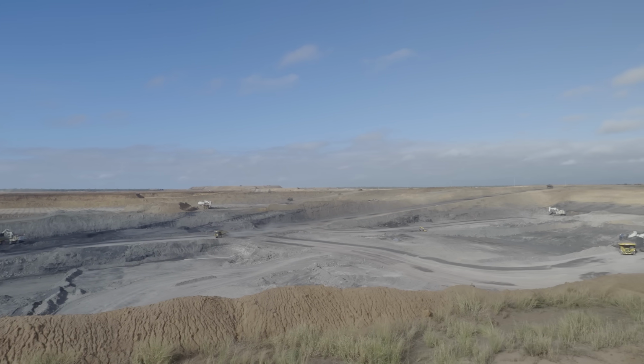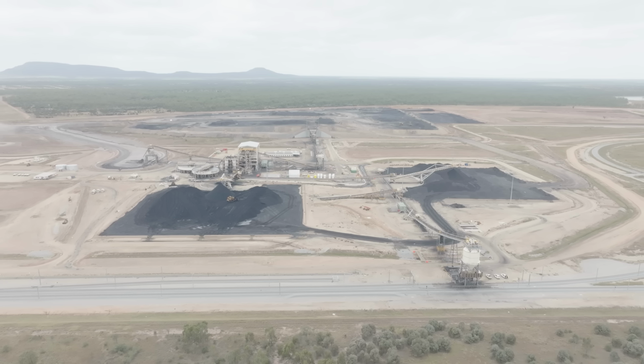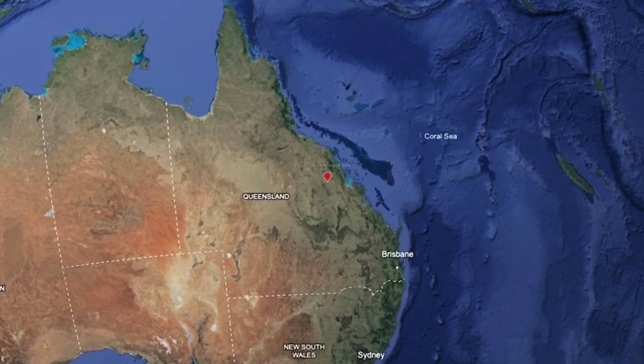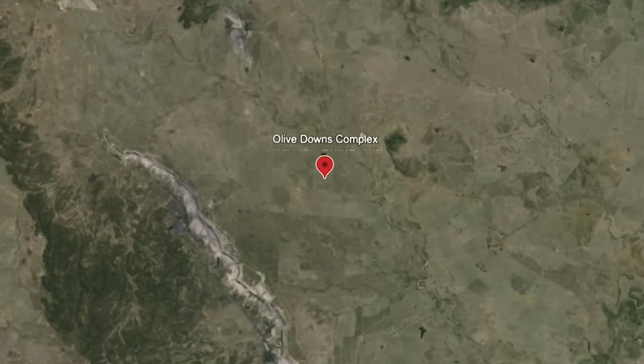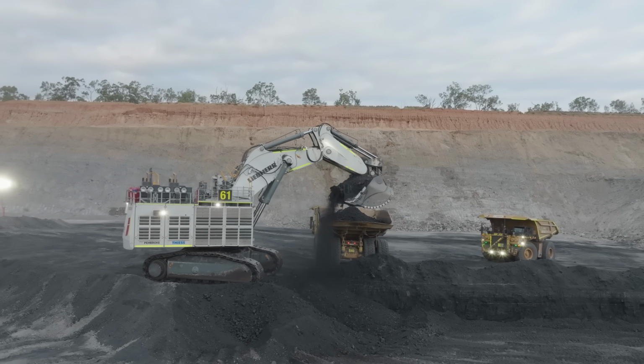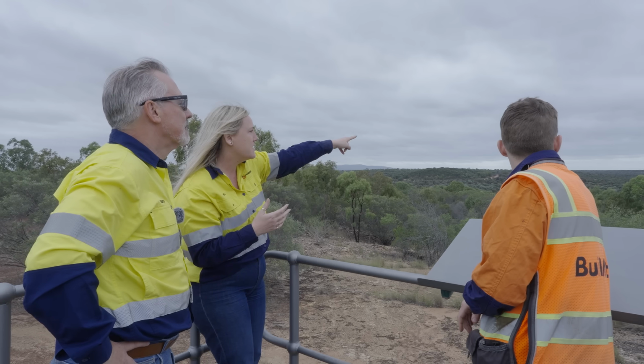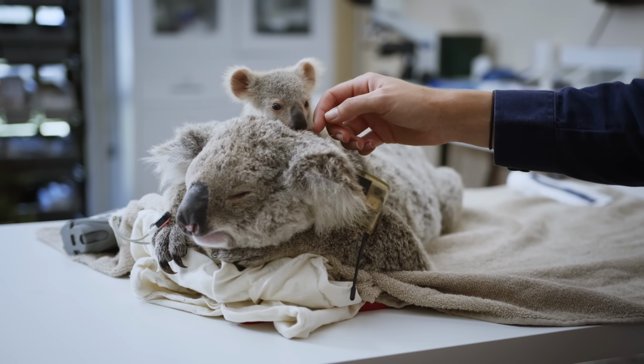Welcome to what may be the finest mining operation I've ever visited. Pembroke's Olive Downs complex, located in Queensland, Australia's Bowen Basin. What could be Australia's last new steelmaking coal mine, Pembroke is starting with a blank slate, and they're seizing the opportunity to lead the industry across the board.